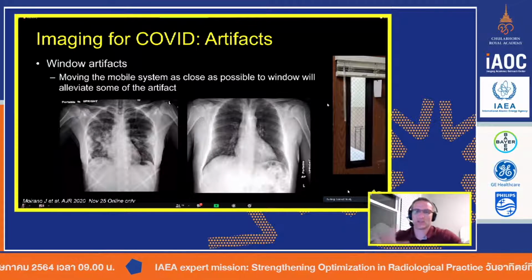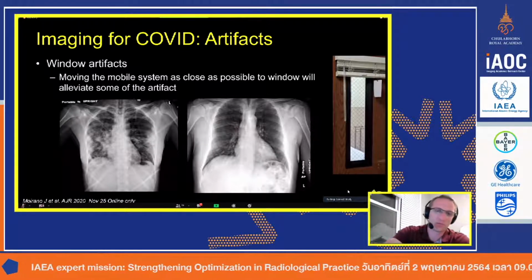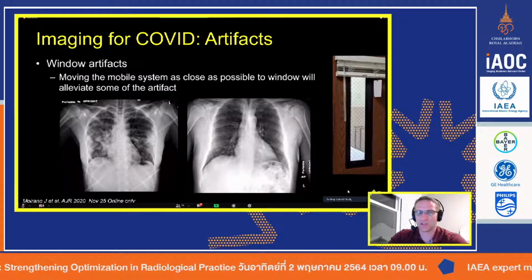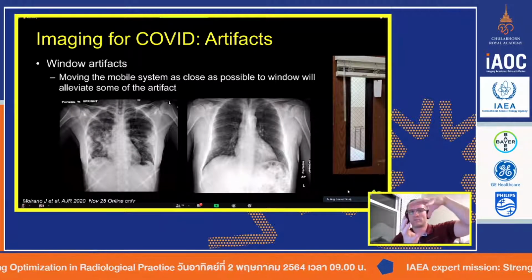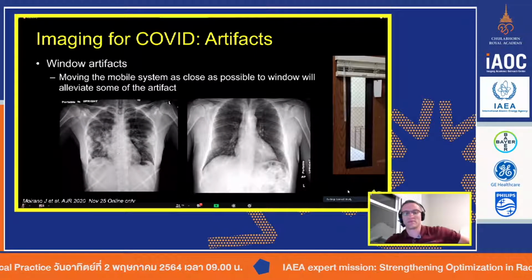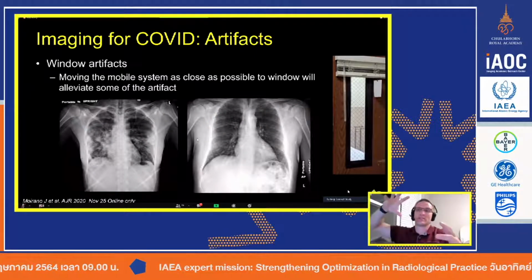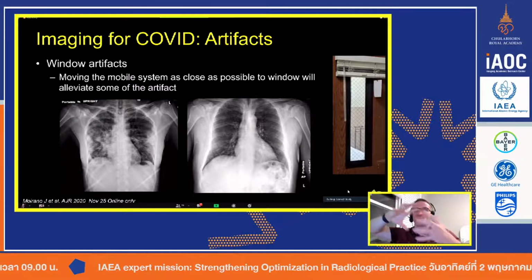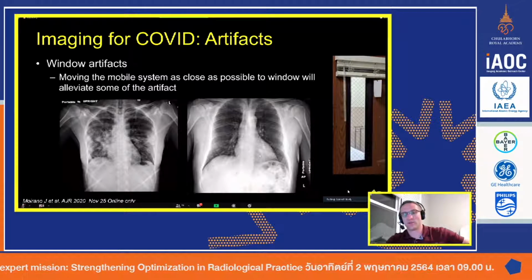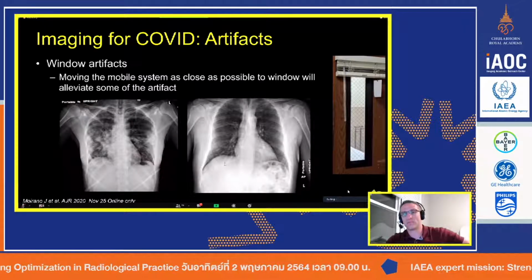The best thing you can do is get your X-ray tube as close to the window as possible. Put it almost in contact if you can. Because basically what you're doing is you're just trying to make those patterns bigger on the X-ray itself. And here you can see, this was two different patients, but the same window. One was where the X-ray tube was a little farther away. The other one was where it was almost in contact with the window. And you can see the artifacts are largely gone, if not just barely present.